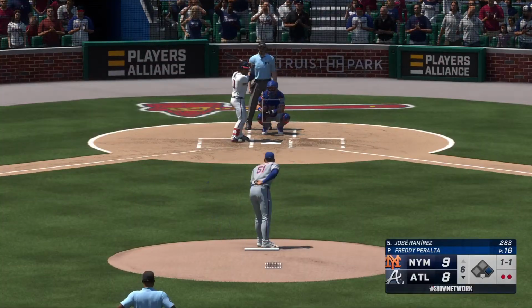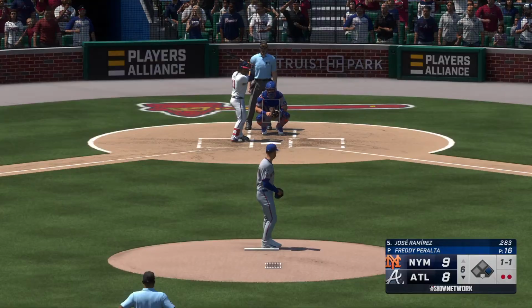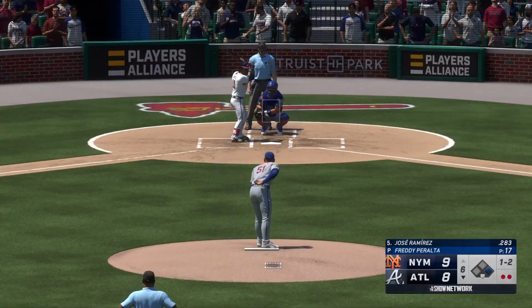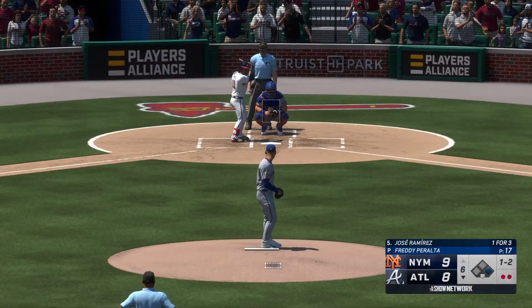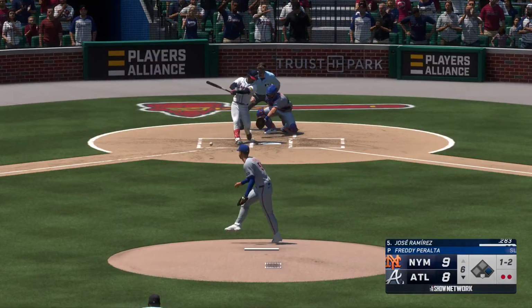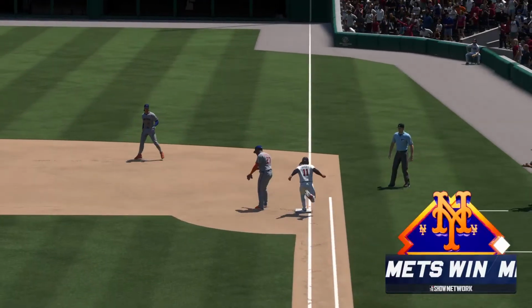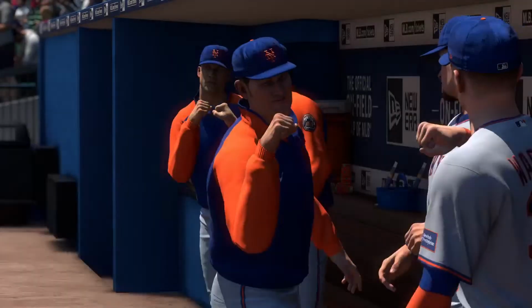And there's a strike on the outside corner. They're down to their final strike. Really going after him here. All fastballs to get ahead in the count. On the ground right side. On to first. Ball game. And the Mets slug their way to a win in this one.